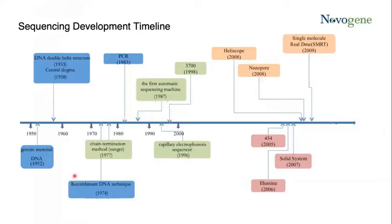This timeline shows some key stages of development of DNA sequencing. In the early 1950s, the DNA double helix structure and the central dogma had been proved. 20 years later, the first DNA sequencing concept based on the chain termination method, also called Sanger sequencing, was developed. This method even came earlier than the PCR reaction. In the next 20 years, this method was widely applied in research with the invention of the automatic sequencing machine. People usually call this stage first generation sequencing.